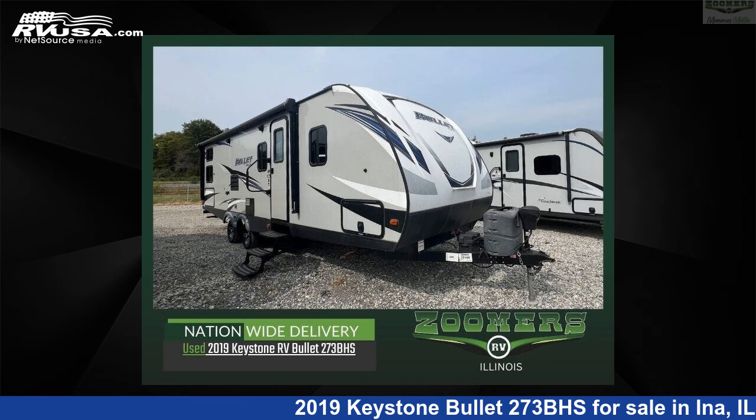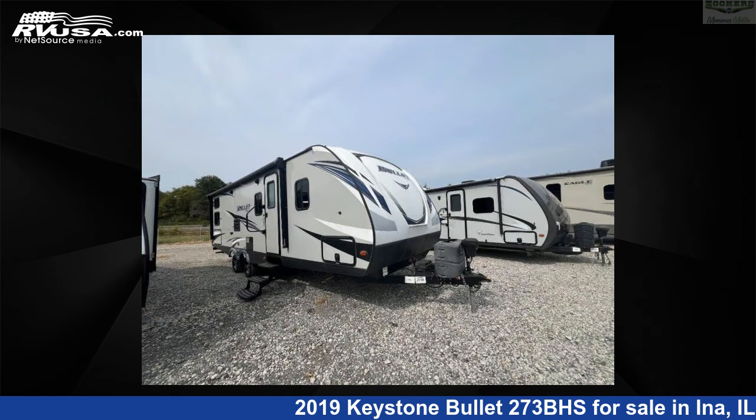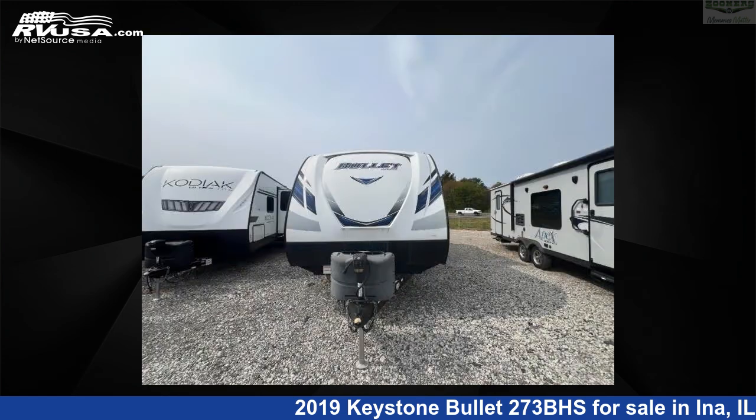This 2019 Keystone Bullet 273 BHS is a travel trailer RV. It is located in Ina, Illinois, 62846 and is offered for sale by Zoomers RV.